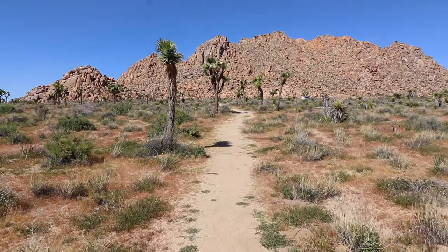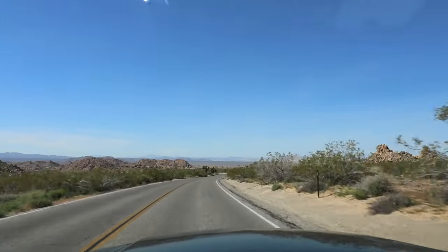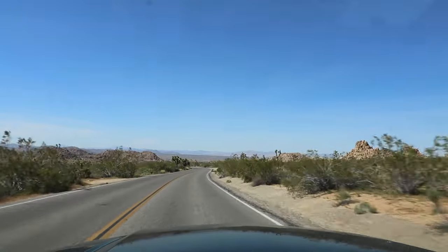Got a couple more things to see and then it's off to my aunt's house. So we gotta head back into Joshua Tree, not the plant, but back to the town. What a beautiful place. It was definitely worth the detour.